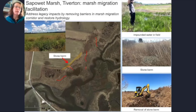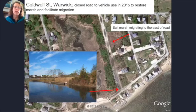So we were digging some runnels in the marsh platform itself, and we extended those into the low-lying field where the marsh is beginning to migrate, and removed those stone berms. Next slide. And I'm just going to zip through these.